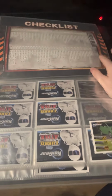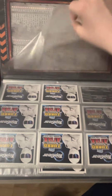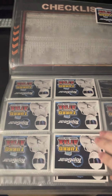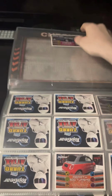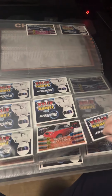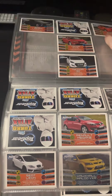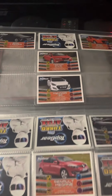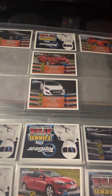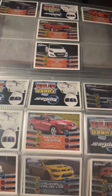So, obviously, it's sideways. Okay, so this is going to be difficult to look at. So, we got Mitsubishi's Mirage. These are the green ones. Toyota Avensis, and the orange, from pink to orange, we got a Alfa 500 Turismo, BMW 1 Series, Fiat Cubo, Honda Civic, Hyundai i30, then we've got the blues here.